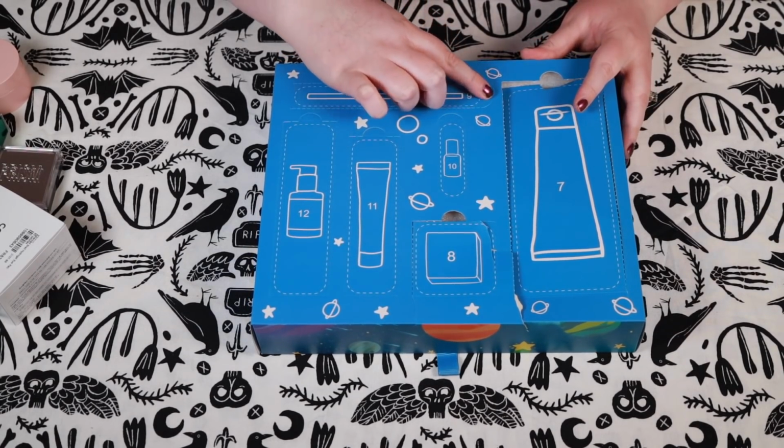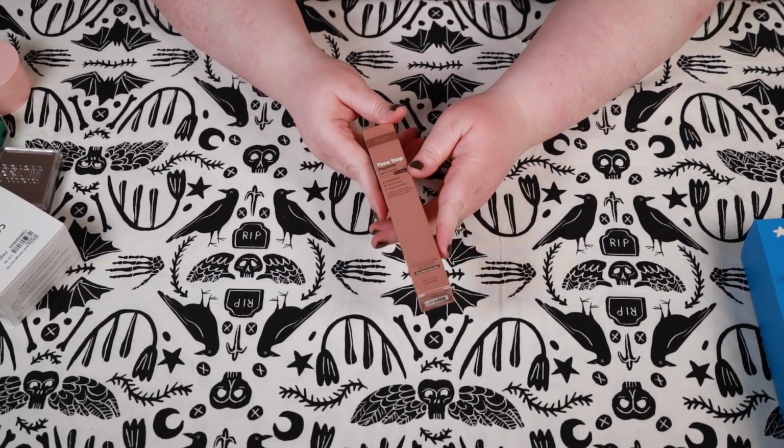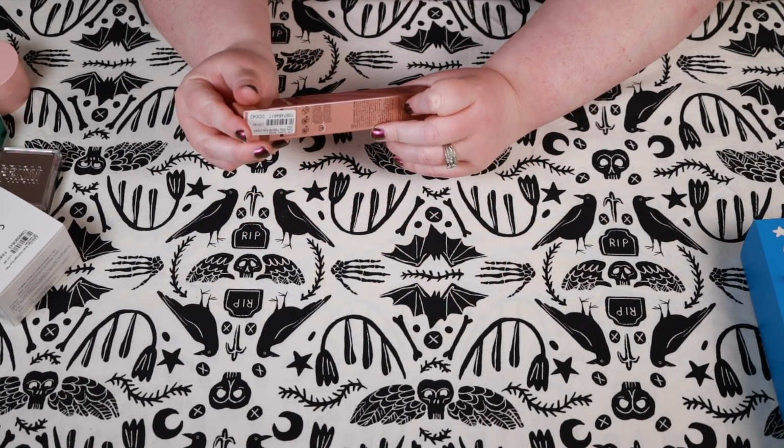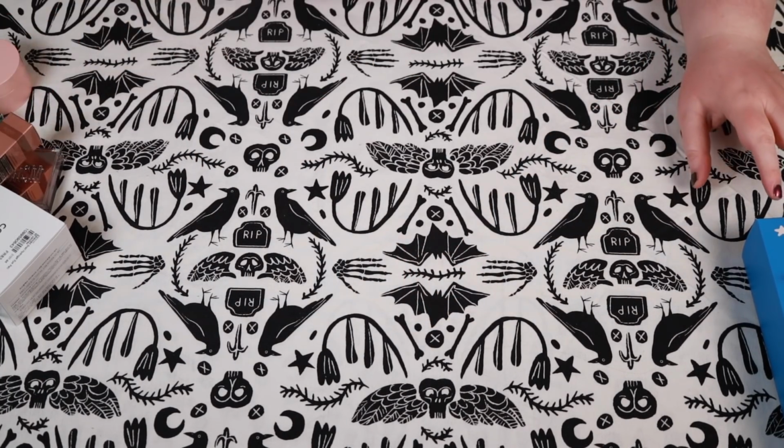Box number 9. Oh, okay. The brand is called The Plant Base, and this is Time Stop Peptide Eye Cream, for revitalizing, extra firming, and radiant looking skin for the face. All right, intrigued to try that. We love a good eye cream.